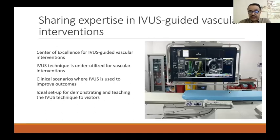I think in our center, we are doing a lot of IVUS guided procedures. I know intravascular ultrasound is underutilized, especially by interventional radiologists. Our cardiology colleagues are using IVUS more frequently. They are using it in a good percentage of their procedures, I would say. But for us in IR, we don't use a lot of IVUS. I don't know why, but it's really underutilized.